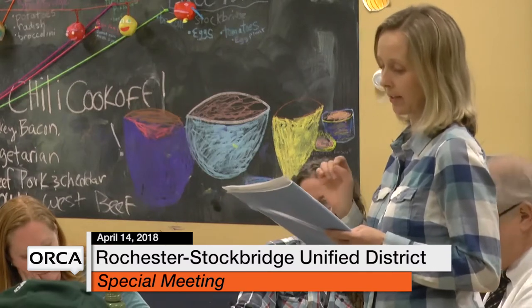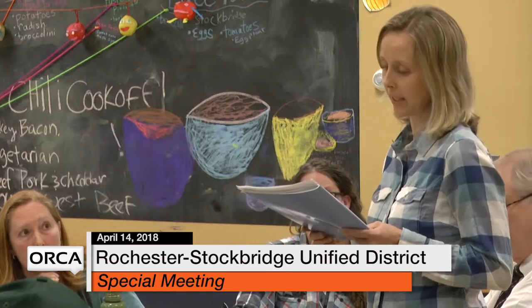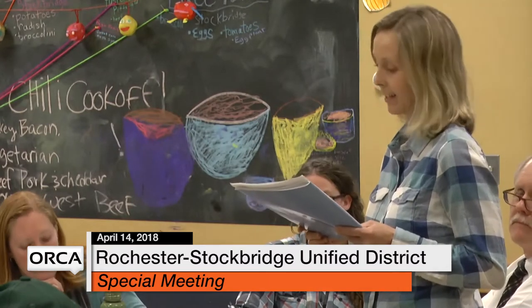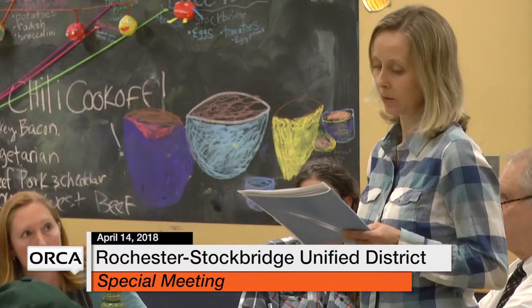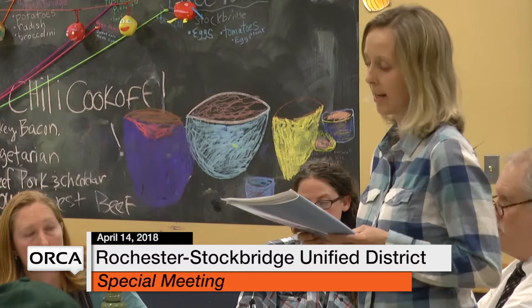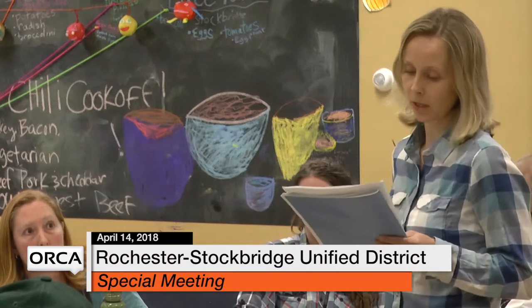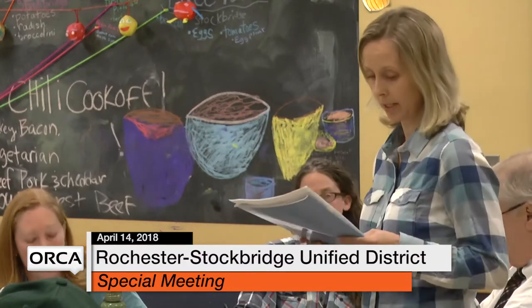The other thing I wanted to share is 21C has requirements for applicants applying for 21C money. Next year, we're going to have to reapply. It says in that document, programs need to have full access to high-quality space in a school, including classrooms, gyms, multi-purpose rooms, cafeterias, libraries, and access to technology and nature. So, when we reapply next year, we need to be able to show how we're meeting that requirement, both for Rochester and for Stockbridge. So it's something to keep in mind for both.